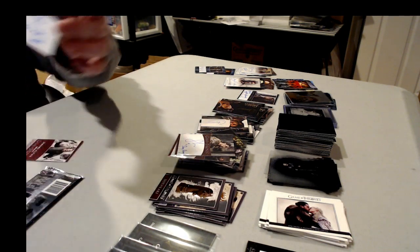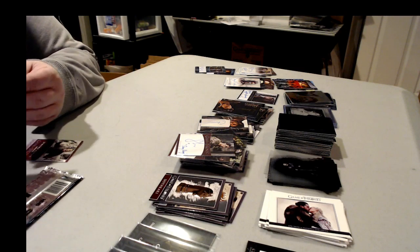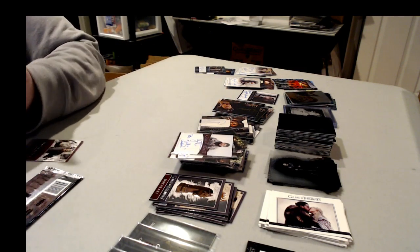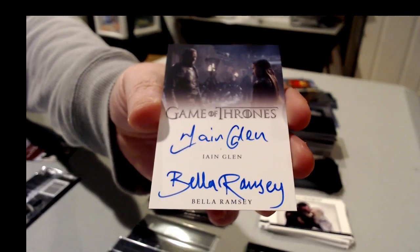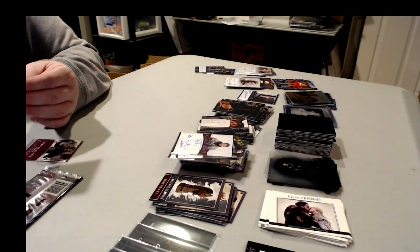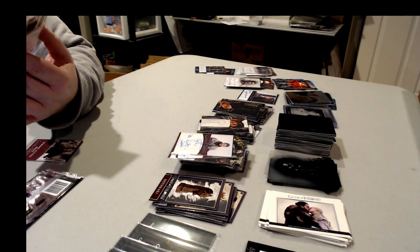Mark Stanley, The Night's Watch. Was it Mark Stanley? Wasn't he the one that had a curse? Ian Glenn and Bella Ramsey. I like this one. It's a good match. And Pilu Asbeck and Lena Headey.